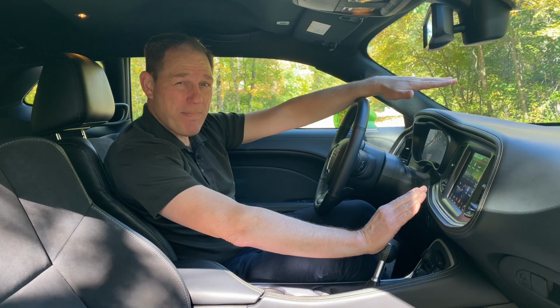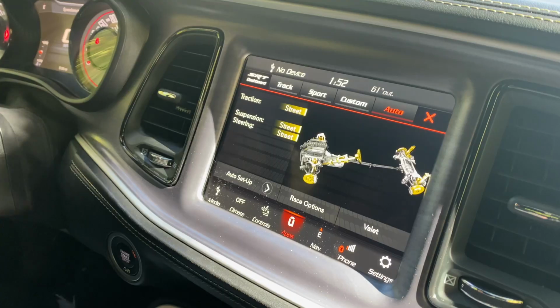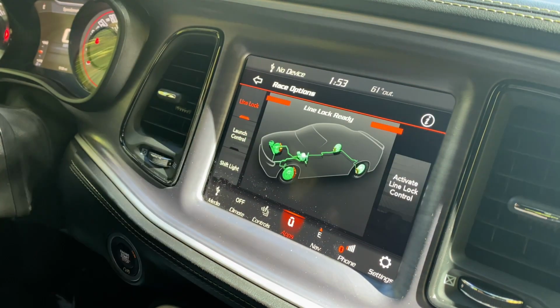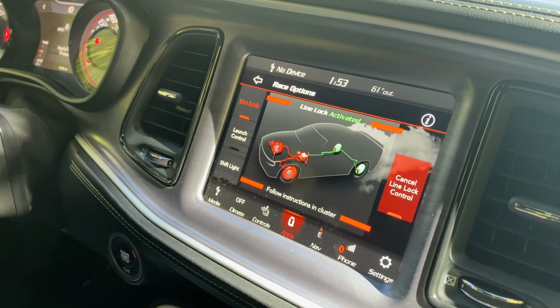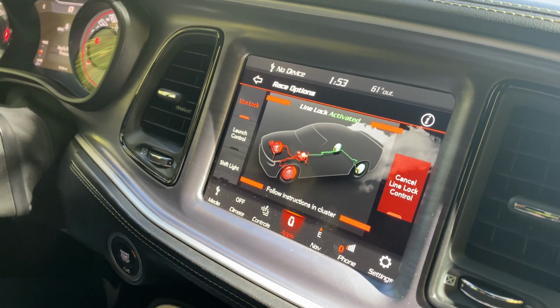Since this is a Scat Pack, it has some cool performance features that you can control here on the screen. There are several drive modes that adjust the traction control, suspension stiffness, and steering, launch control, and a line lock feature that applies only the front brakes, so you can turn the rear tires into smoke very easily.